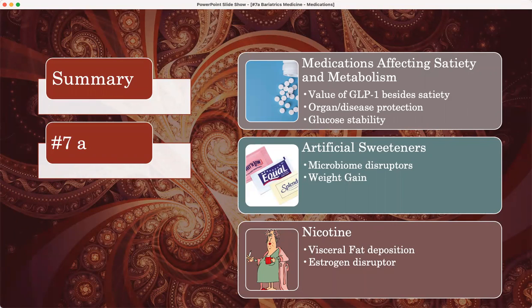So summary, we went through the medications, the value of GLP-1 besides satiety as organ protection and glucose stability, blood sugar levels being nice and even, how artificial sweeteners are microbiome disruptors that will turn around and cause weight gain. And then in terms of weight gain, nicotine makes the weight gain right around the middle, where you definitely don't want it, where visceral fat is more metabolically active, meaning that inflammatory diseases are much higher in people with the apple versus the pear shape.